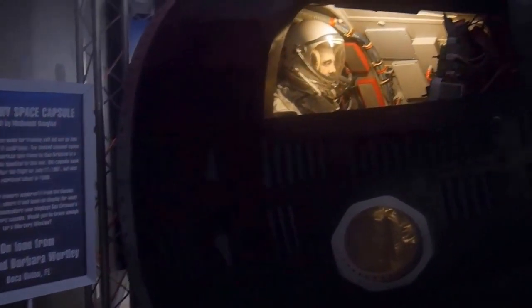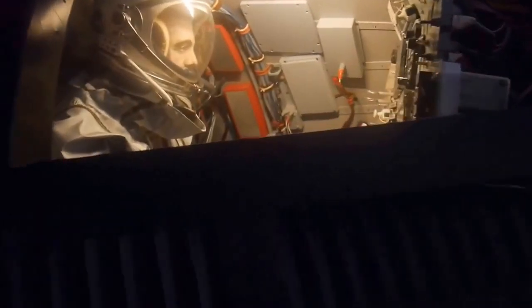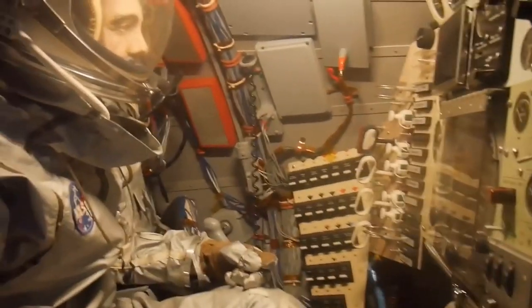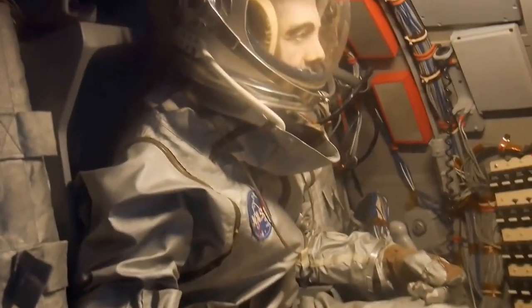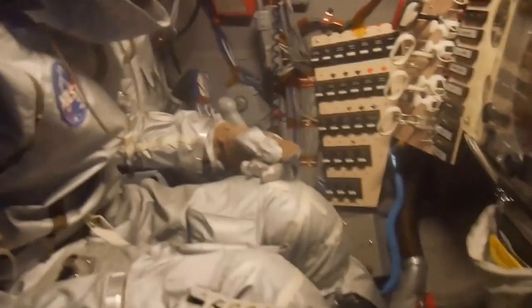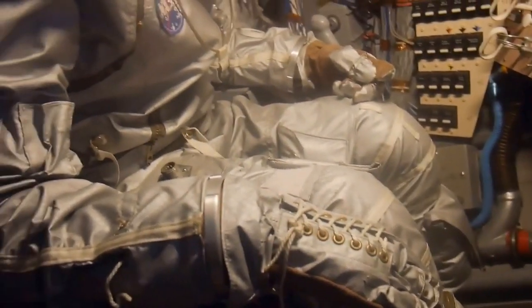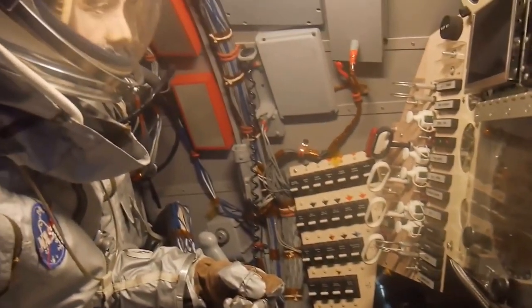Here we can see the small space capsule. It's called Mercury. It's the old one. It was created for training, but they say it could have flown. And look, it's not a convenient place to be, right? It's not a vacation being an astronaut. Look how tiny it is. He's just sitting there and that's it. Doesn't look very comfortable.